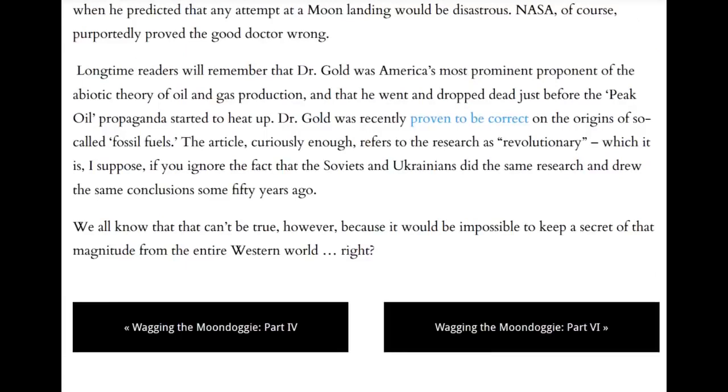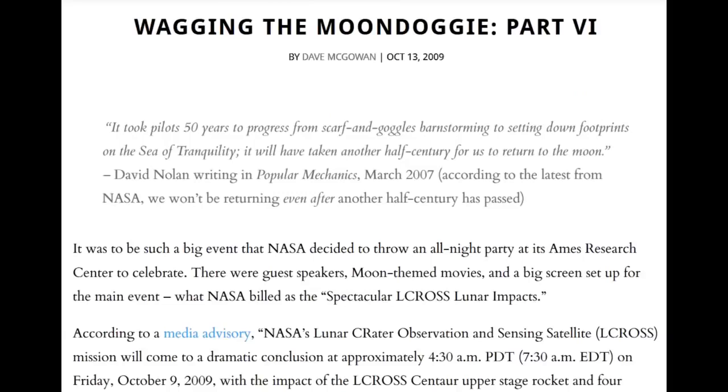Dr. Gold was recently proven to be correct on the origins of so-called fossil fuels, and that article is linked here. The article, curiously enough, refers to the research as, quote, revolutionary, which it is, I suppose, if you ignore the fact that the Soviets and Ukrainians did the same research and drew the same conclusions some 50 years earlier. We all know that that can't be true, however, because it would be impossible to keep a secret of that magnitude from the entire Western world. Right? Wagging the Moondoggie, Part 6, by David McGowan.